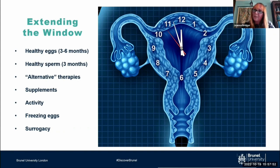But when that egg is going to mature and be released in the menstrual cycle, then you have 3 to 6 months to make that egg as healthy as it possibly can be. Healthy sperm, you have 3 months to cut back on things that are going to be detrimental to the sperm, the DNA, take antioxidants and other things.